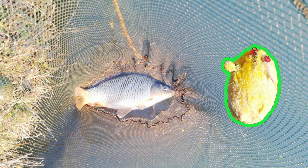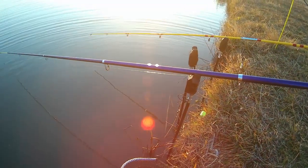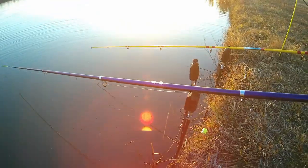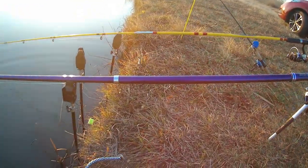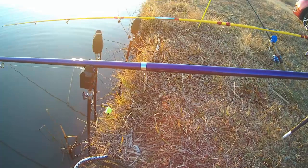And as you can see, that's what he fell to. The only difference is that we didn't have the sweet corn soak on it. We had the banana A to Z float on the bottom hook with the garlic backing. So even though we know that banana and garlic works really well at this system of dams, because we've caught all of them.